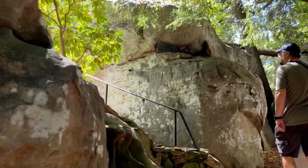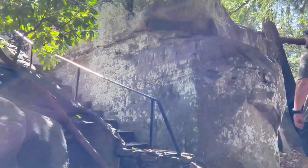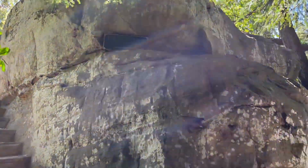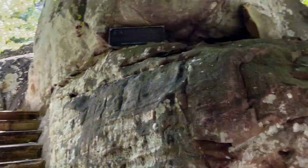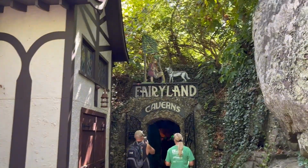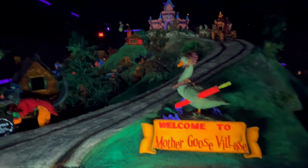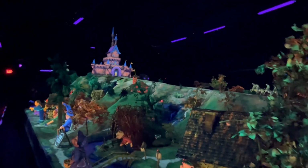Yep. The whole trail continues for more rock formations, and then you get to this little fairy garden, and they have all of the nursery rhymes set up in there. It was so cute. And it's all kind of in a black light, neon paint. They got different hidden gnomes throughout, so you got to kind of look for the gnomes. And they play music throughout, which is really cool.